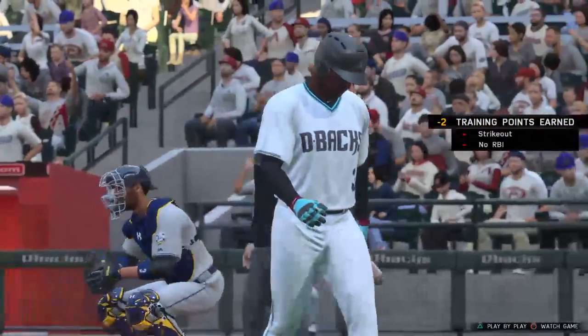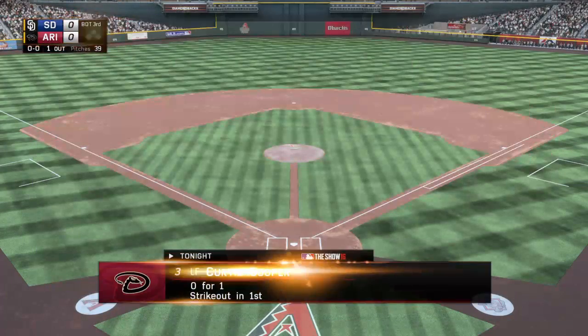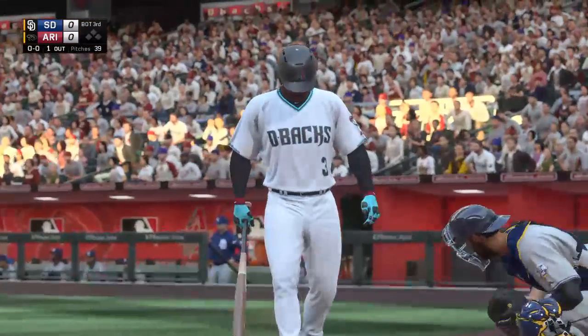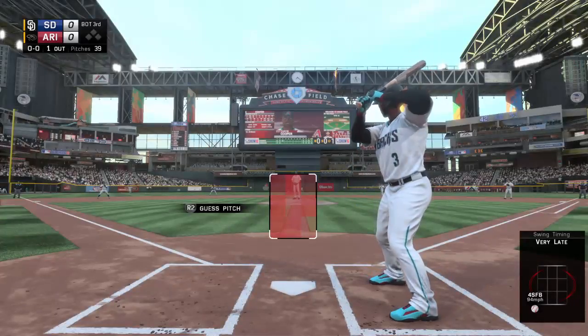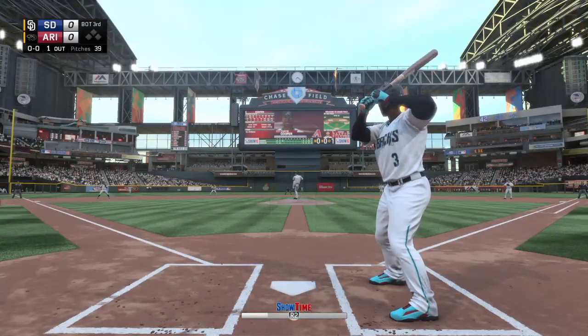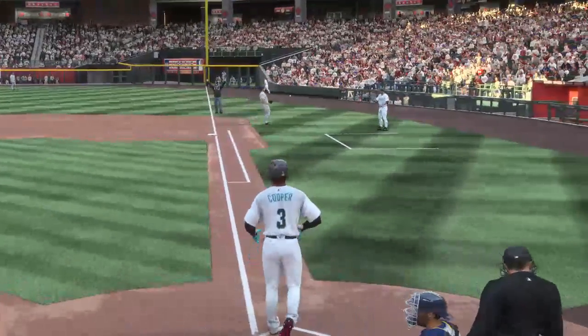With that, let's take a look at the hometown Diamondbacks lineup card. Who stands out to you, EK? Well, you've really got to appreciate the incredible talent of Paul Goldschmidt. Left fielder, number 3. Into the box, Curtis Cooper, as the switch hitter will take his cuts left-handed here.